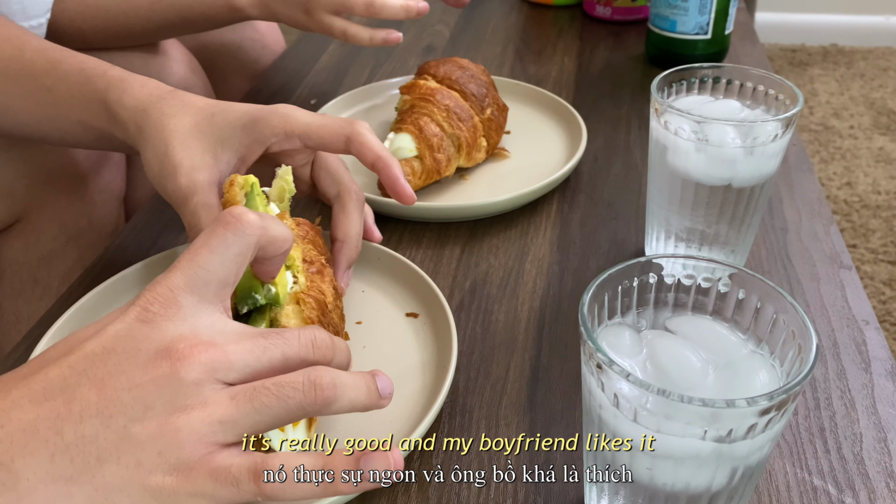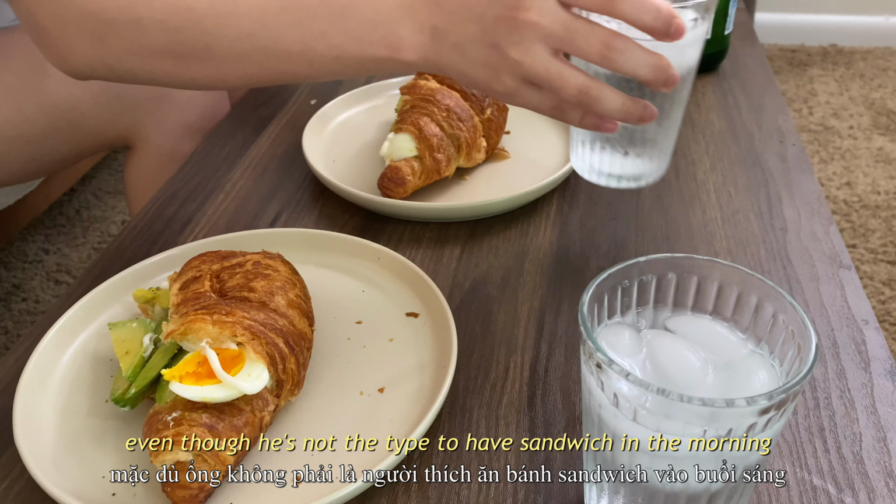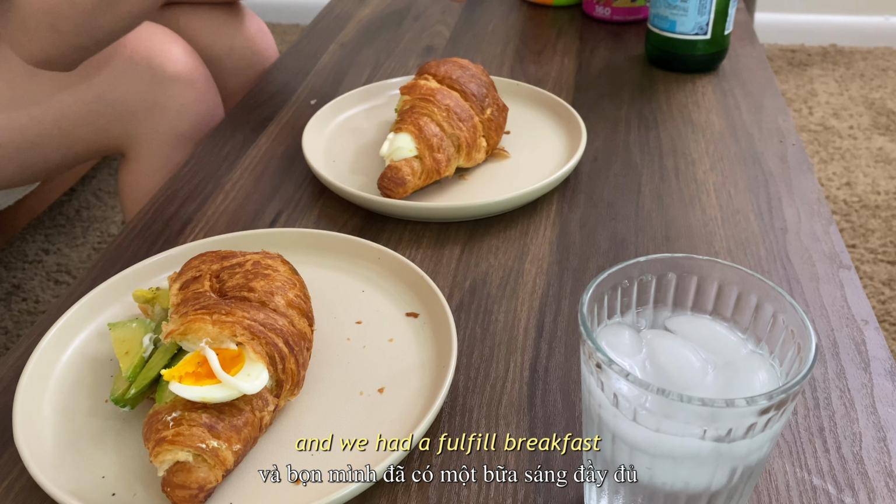It's really good and my boyfriend likes it, even though he's not the type to have a sandwich in the morning, and we had a fulfilling breakfast.